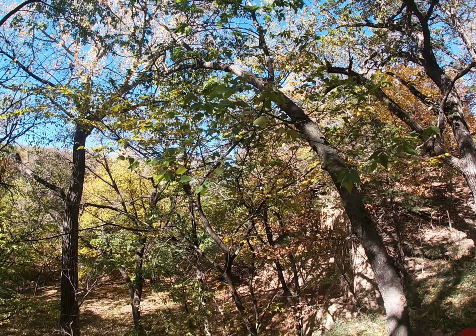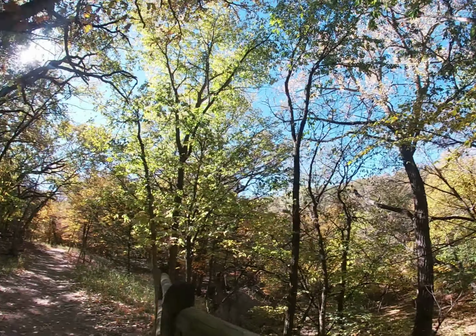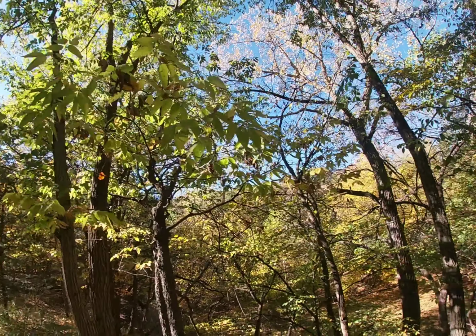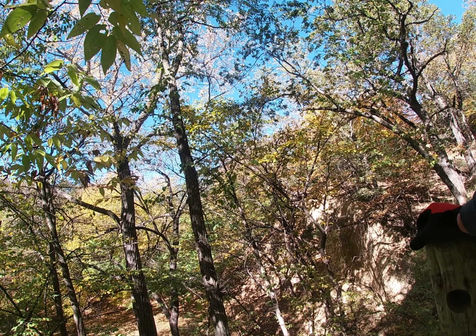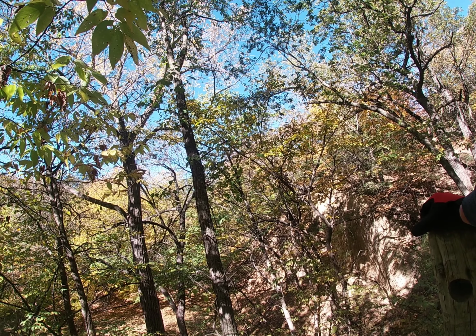All right, I had to stop and get this view. Hope you guys can see that. That is pretty cool down there, right along on these bluffs. Wow. Hope I don't have to try and ride down that. That could not be good for me.